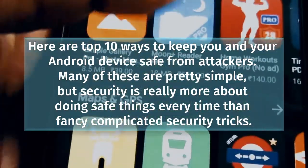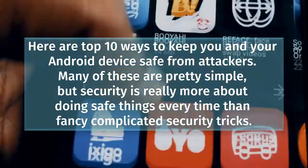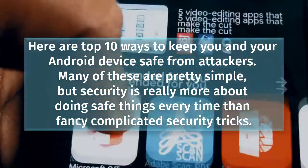Here are top 10 ways to keep you and your Android device safe from attackers. Many of these are pretty simple, but security is really more about doing safe things every time than fancy complicated security tricks.